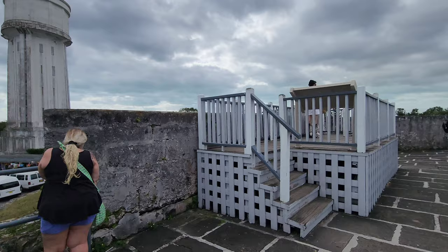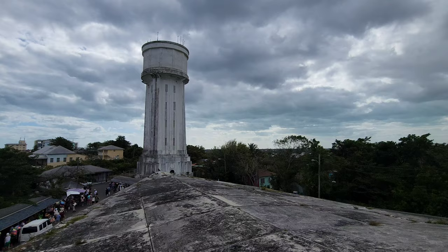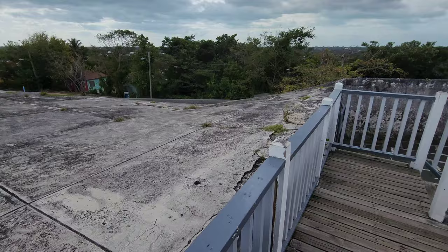So this is the old forge right here as we stand in Bahamas. Looking from the bottom, you would see cannons all lined up around it. As you see the cruise ship there, I believe that's where foreign invaders would attack this island from the sea. So they're sitting right there, and this is the island right here, old forge. There you go. See for yourself.